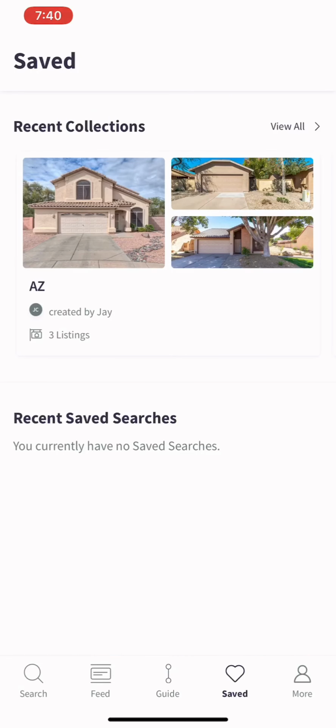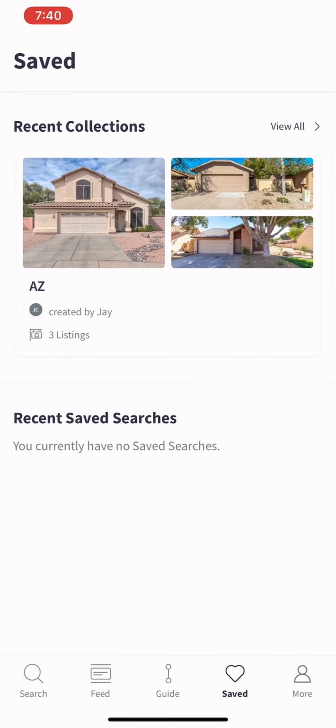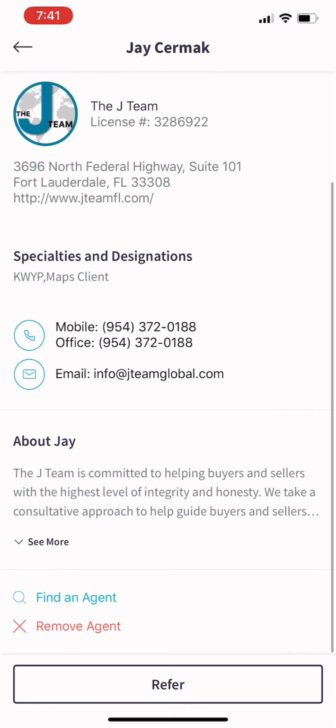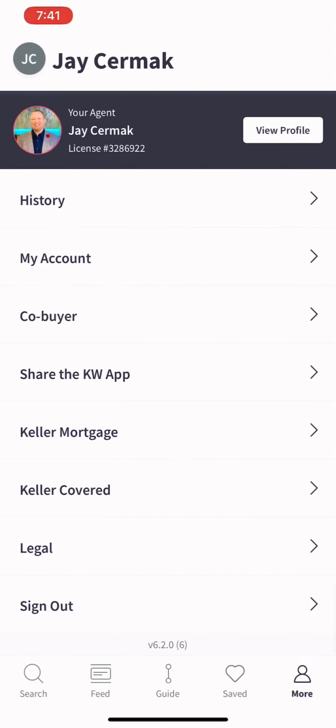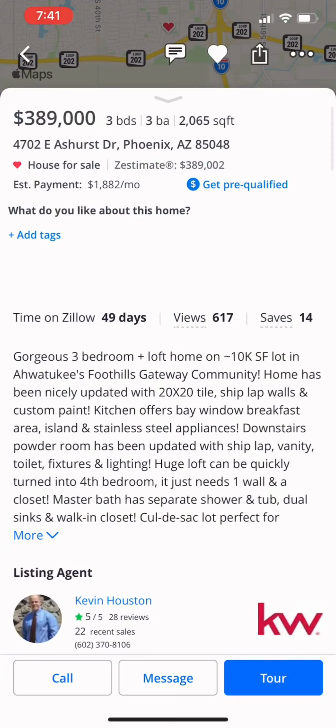I have the ability to save what we call collections. So I've got some dream homes here, Arizona properties I'm looking at. Here's the information about my agent so I can see more about who they are, and learn more about who I'm working with. And the entire time they're doing this, it's all branded to the agent. That's not the experience you're getting everywhere else.